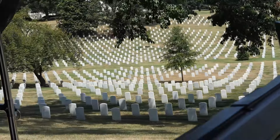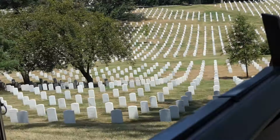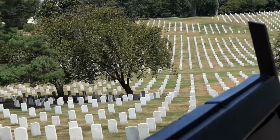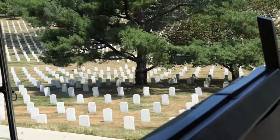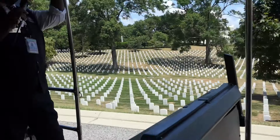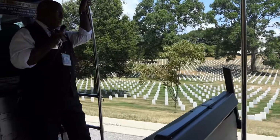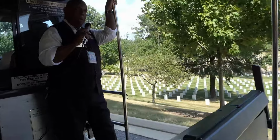Over on the passenger side of the vehicle, we're going past the Memorial Amphitheater again, and there you're going to find the Tomb of the Unknown Soldier laid to rest. The Tomb of the Unknown Soldier is guarded by the 3rd Infantry Regiment, or the Old Guard, if you will. They guard the tomb 7 days a week, 24 hours a day, 365 days a year. Rain, snow, sleet, or hail.